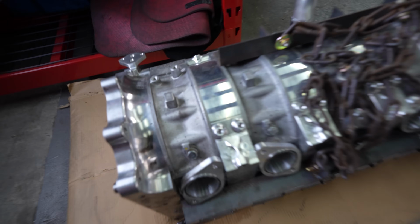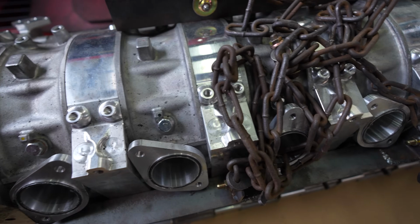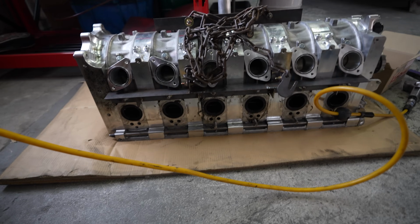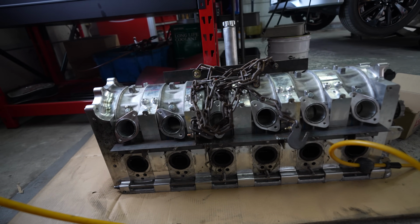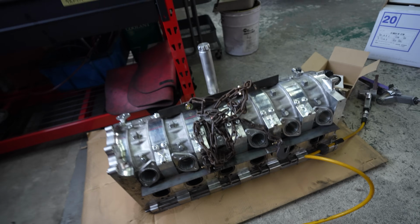You can see in between all the rotor housings are the billet pieces that come from New Zealand. Beautiful piece of engineering here. Absolutely mad what they've created. And there's actually a 5 rotor being built in the engine room next door. We'll take a look at that in a second.